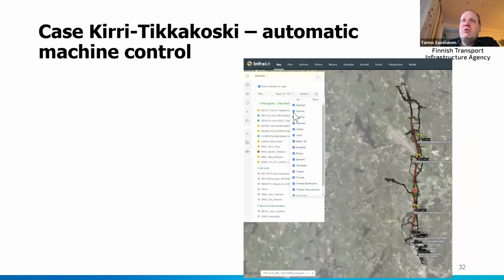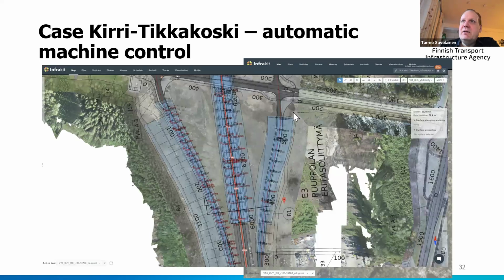Also, automatic machine control was very much in use. This is the Finnish software called InfraKit. You can see how the machines are working there on the site. In real time, you can get how much mass has been excavated everywhere. You can see which kind of machines are there on the site. So this actually makes construction more effective, and it's purely working with the BIM models on that site.